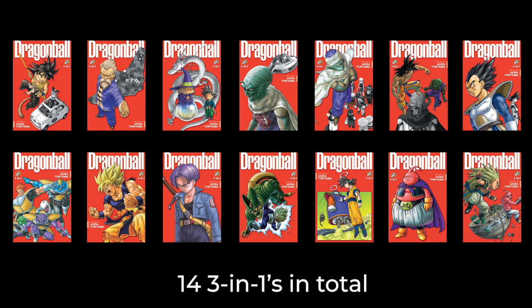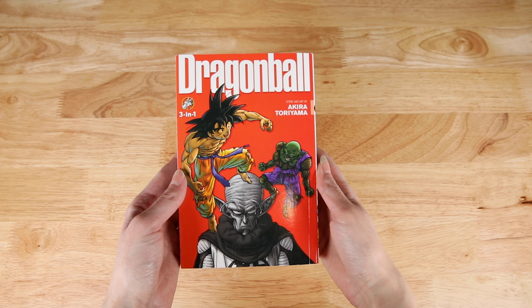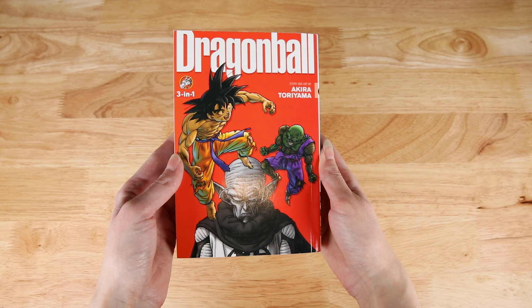Finally, we have the Dragon Ball 3-in-1s, which collect all of Dragon Ball and Dragon Ball Z in 14 volumes. These collect Dragon Ball and Dragon Ball Z continuously, unlike other formats which split them up by series. For example, this 3-in-1 here marks the end of Dragon Ball and the beginning of Z.